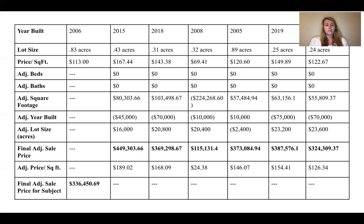Our next adjustment was the year it was built in. To find the adjustment for this, we looked on census.gov and found a statistic that for homes built since 2006, they have an average appreciation of $5,000 per year. After knowing that statistic, we can multiply that $5,000 number by the difference in the total years from our subject house to the comp homes.